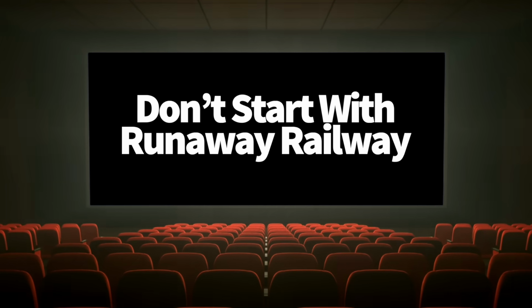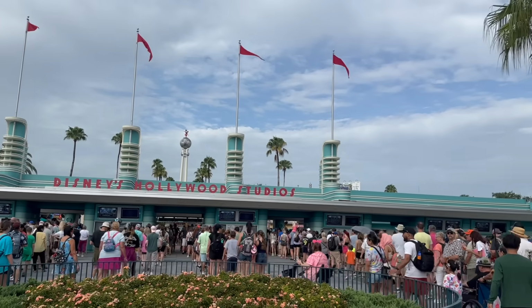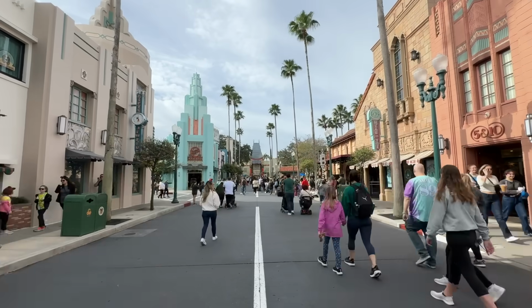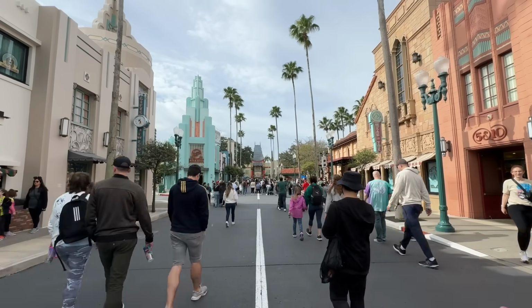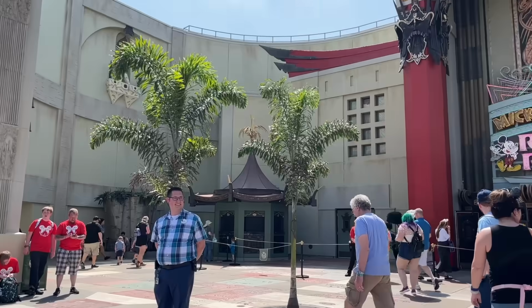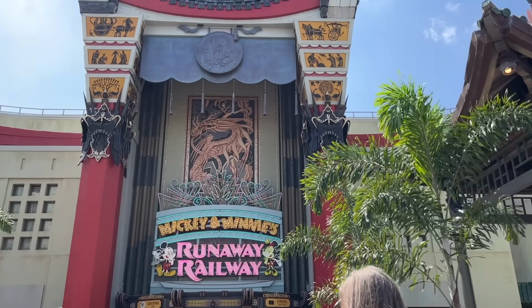Nothing against Mickey and Minnie's Runaway Railway, of course. We love that ride and you should totally go on it at some point during your Hollywood Studios day. But if you're planning on getting to Hollywood Studios at rope drop, which is right when the park opens, or getting there for early theme park entry, which is a 30-minute head start before park opening, which is available to all Disney hotel guests, then hitting up Runaway Railway first might throw off your groove right from the start.